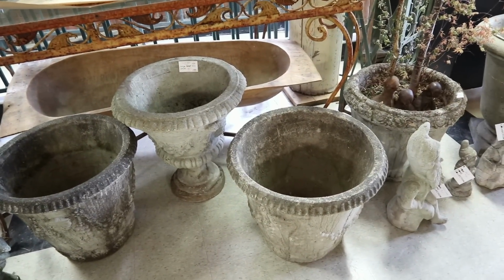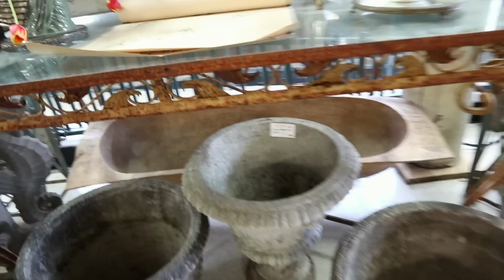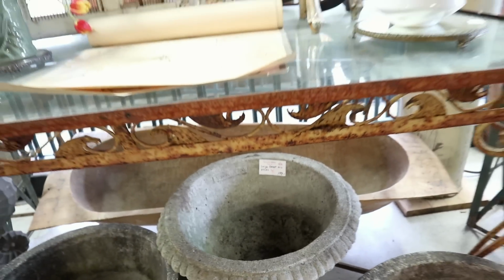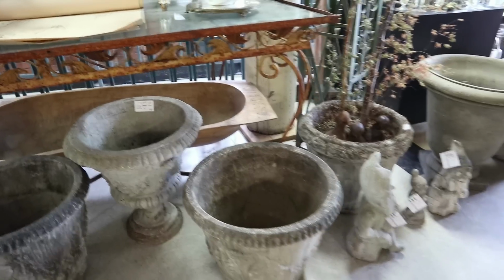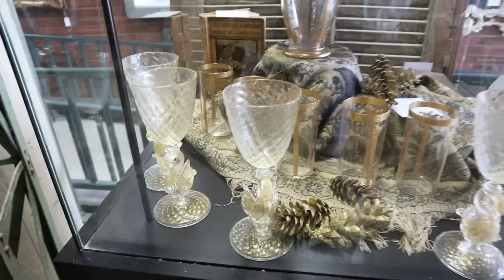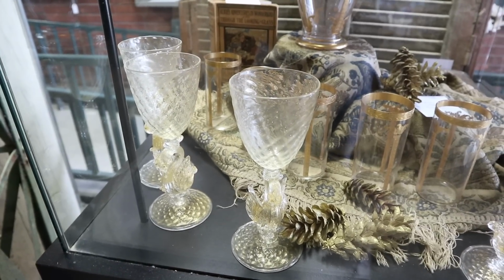$149 on the large urn there. That one has a label in it that tells us that it's Silvestri, and probably a little newer than some of these, but newer is relative. These are all vintage. And look at these beautiful Salviati Murano stems, $275 each.